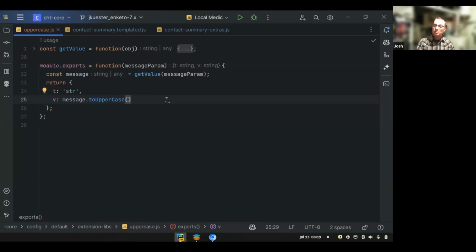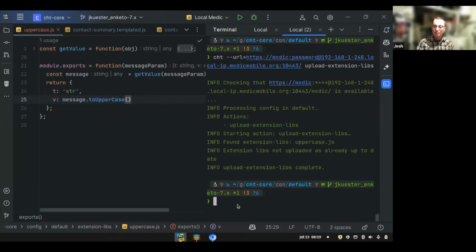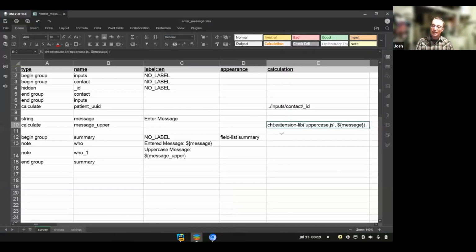I've added this to my config folder, and then I can quickly upload it to my CHT instance using this upload extension libs action via CHT-conf. And now it is live out there on my application. To use this in a form, it looks like this. Essentially, in your calculation field, you can call this new extension lib xpath function that we've added. You specify which extension you want. In this case, it's going to be the uppercase, and then you can pass it a value.